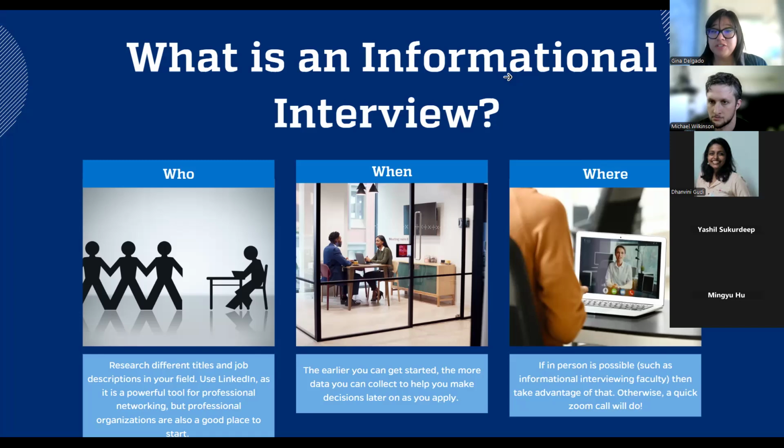Now, when you should be doing that: informational interviewing is valuable at any point in time. And the earlier you can get started, the more data you can collect. And it'll make applying for jobs and making decisions a lot easier later on. Because when you look at one data analyst position, for example, or quantitative researcher position in one company, it might look completely different than in another company. So getting that information and finding those details and nuances is very important.